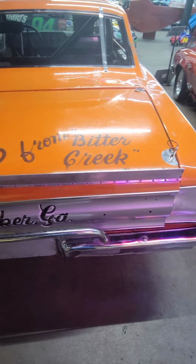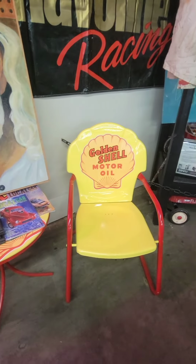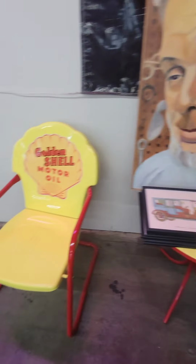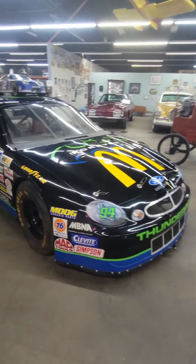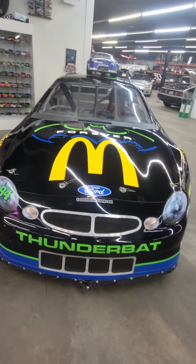Yeah. That's this thing, right? Got these old cool Shell gas station chairs. NASCAR. Batmobile. I see the wine.